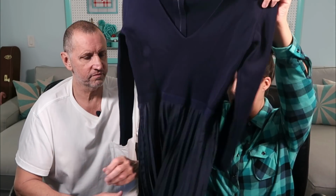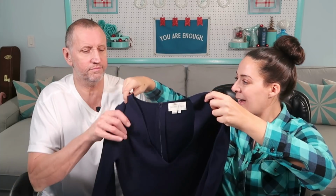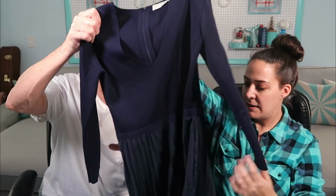Jersey. Mm-hmm. This also feels like Millie. It's not. The top feels exactly like that other knit, though, right? That navy blue. Oh my goodness, look at this.